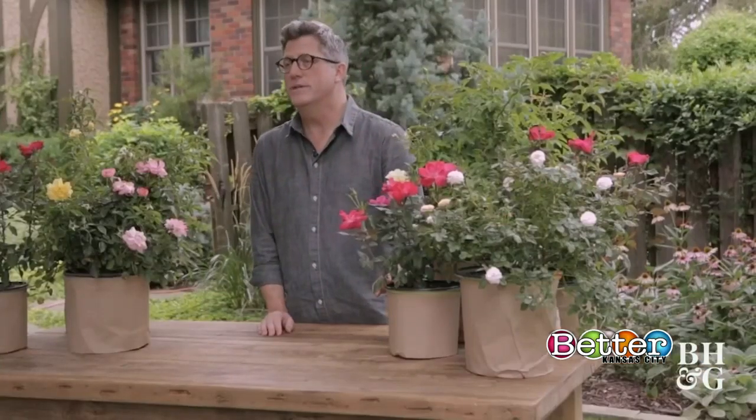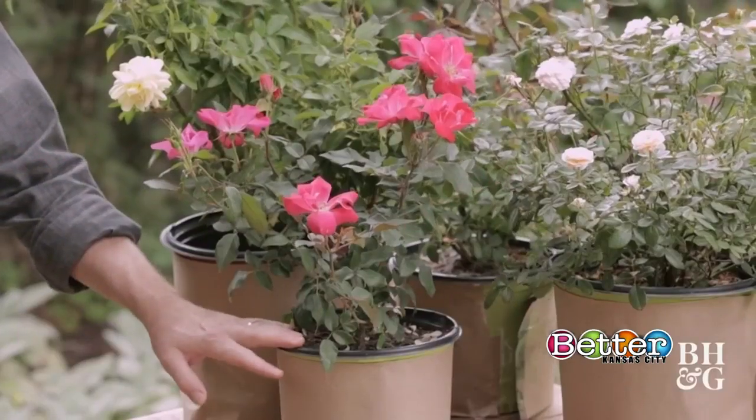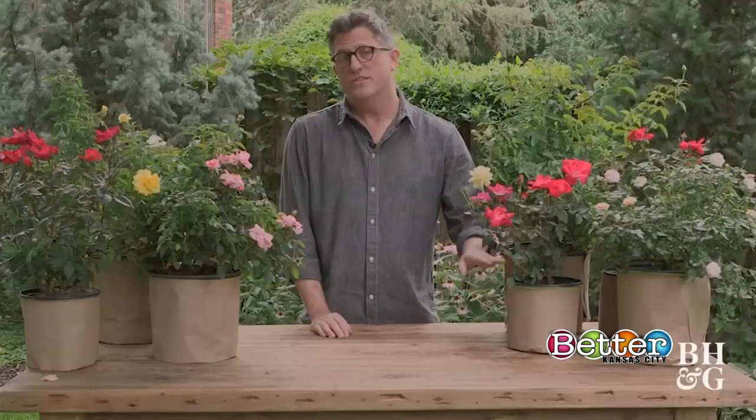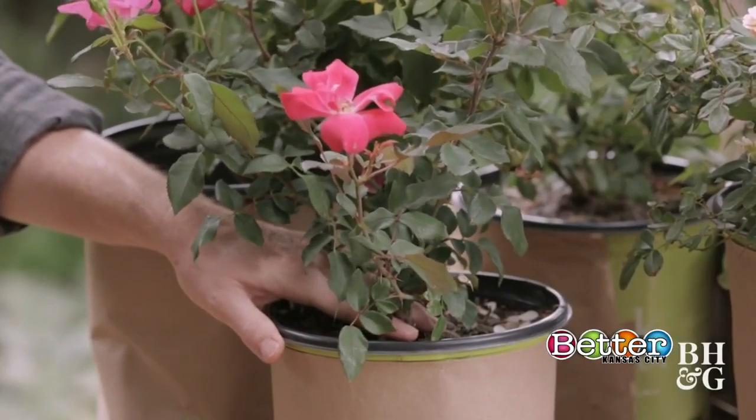As far as planting roses, basically like any shrub or perennial, you can plant them as a container plant. You can plant them in the spring, summer, or fall. I wouldn't plant them when it's really hot because that's stressful for any plant.